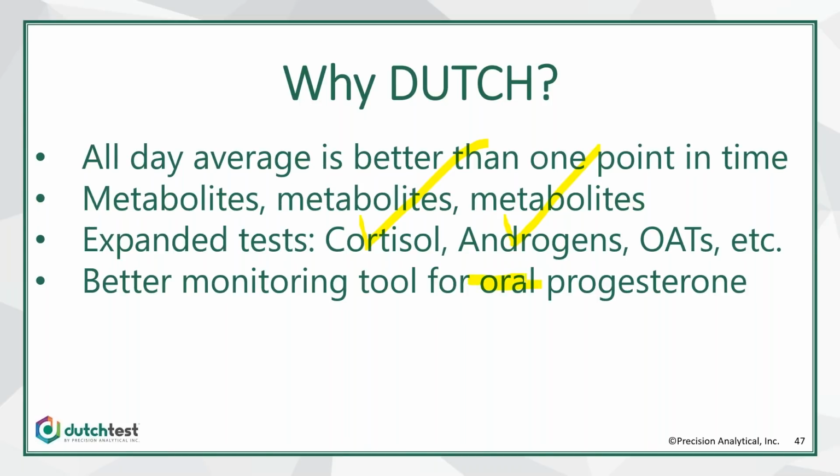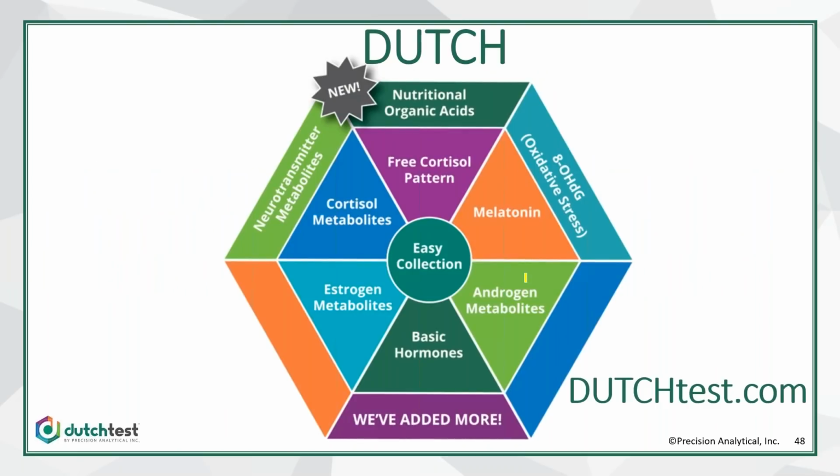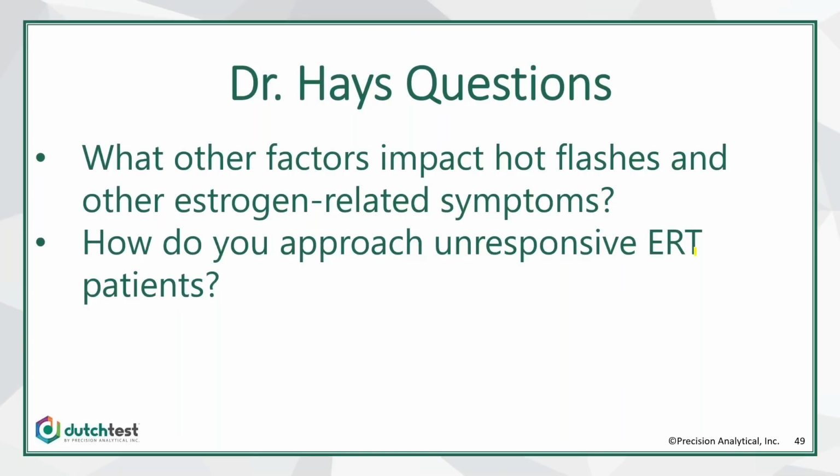Oral progesterone, serum and saliva work pretty well for monitoring progesterone, but not if it's oral. So if it's oral, you're going to have some issues because you're going to take it at bedtime. It's going to go up and then back down. And by the time you head for your lab test, most of it is gone. So we're trying to look at this big picture in the Dutch test to really give you a lot of information on not just the hormones, but how they're metabolized and some of these other factors, cortisol, melatonin, neurotransmitters.